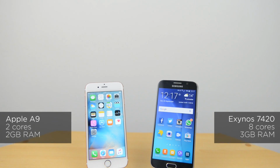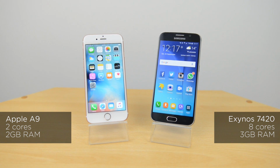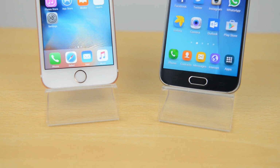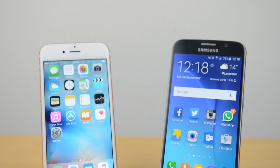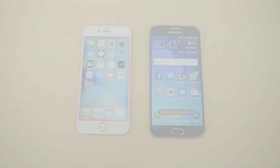So what we'll be doing in this video is looking at some real world tests rather than just your benchmarks. So we'll be doing unlock tests, camera launch tests, and then some apps. We'll be testing out some apps, but what we'll also be doing towards the end is a RAM management test. So we'll see how well both of these devices manage RAM when you've got quite a few intensive apps open. So let's get straight into it.